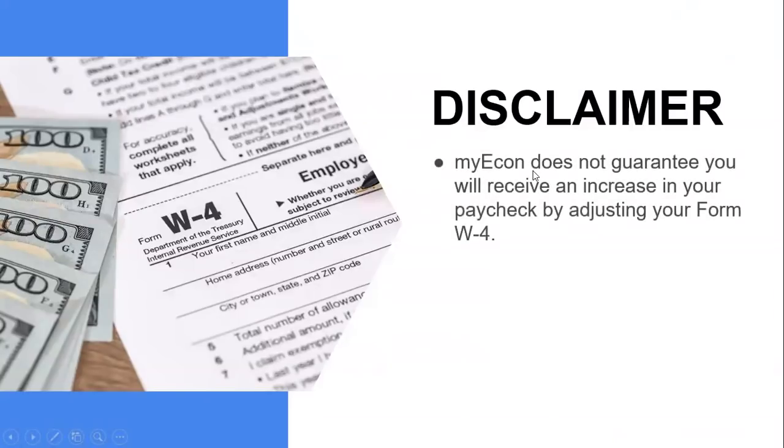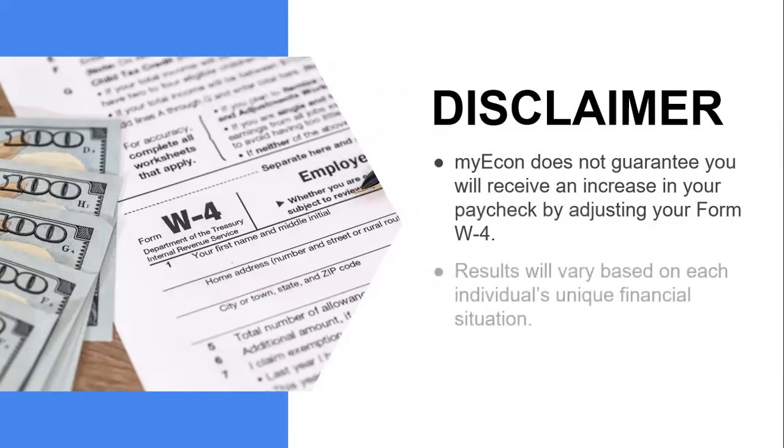My econ does not guarantee you will receive an increase in your paycheck by adjusting your W-4. Results will vary based on each individual's unique financial situation. When you hear us say that you can get an extra $200 to $800 a month, that's on average for most business partners or clients who join my econ. But what it is not a reflection of is how many allowances you are already claiming on your W-4, which could affect how much money you get.